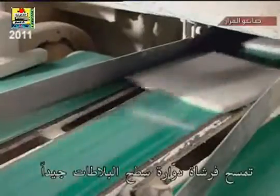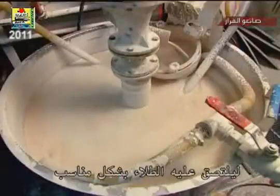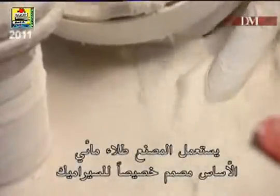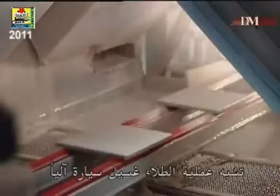A revolving brush now sweeps the tiles clean. Their surface must be free of dust and other contaminants for paint to adhere properly. The factory uses a water-based paint that's specifically designed for ceramics. It continually circulates in the vat, keeping the color well blended. The painting process resembles an automatic car wash.